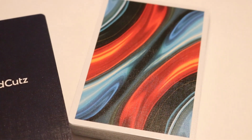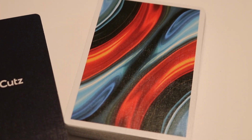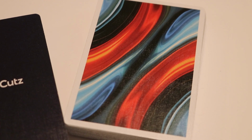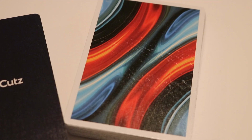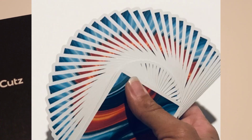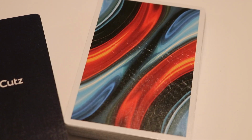The back design on the cards is this really nice imagery of flowing liquids, dark reddish oranges and blues, light and dark, with black and white highlights that really make this back design pop, especially when in your hands doing certain flourishes, spreads, fans, etc. With the medium white poker borders, this is every cardist's dream.